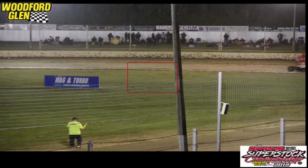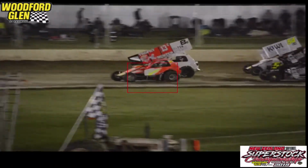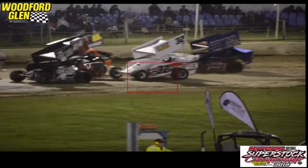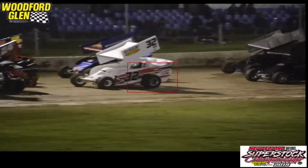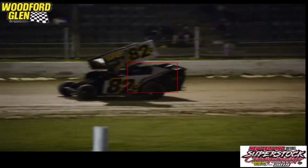In the grid, you ask? Well, Hayden Mackay is right off the front row, and tucked in behind him on the second row are Stephen Thompson and Dan Ray. So your top three in the competition are the top front four cars in this particular race.